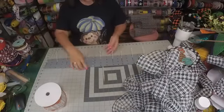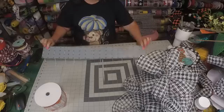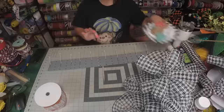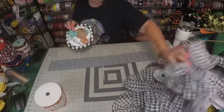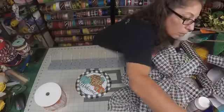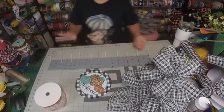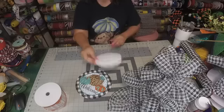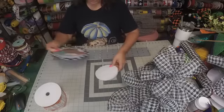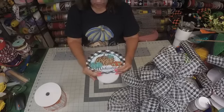So, this is how I set up the board. So I'm starting at the end and then doing every other all the way across. And then I'm thinking, now I came up with, where'd it go? I don't know where it went. But then I decided, oh, it's right here. So this is just a Dollar Tree disc that I thought we could put our sign right there in the middle.